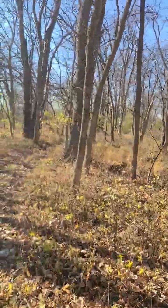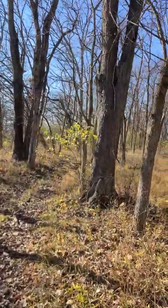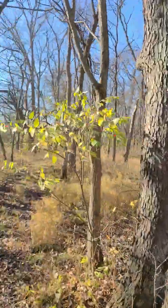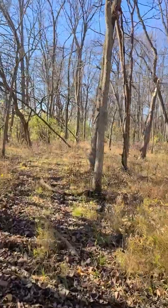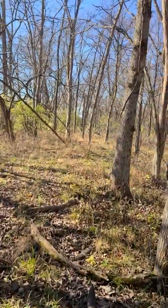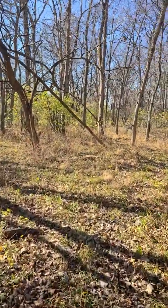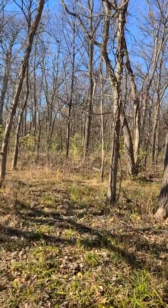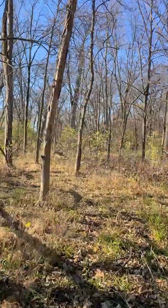Of course, there's all these leaves. The chances of walking silently are pretty much over. So I don't worry about it too much. There's another kind of good area to hunt, anytime you have a little clearing like that. And just up ahead is where I would kick up deer.